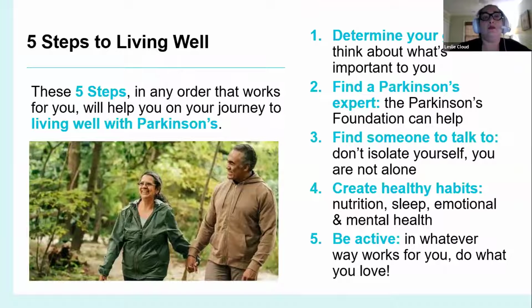So, 5 steps to living well with Parkinson's as we kind of wind down. Number 1, you want to think about what's most important to you in your life. And everyone is different. So, what's important to you? What are your goals? What do you want to make sure that you prioritize moving forward, as you're navigating your disease?